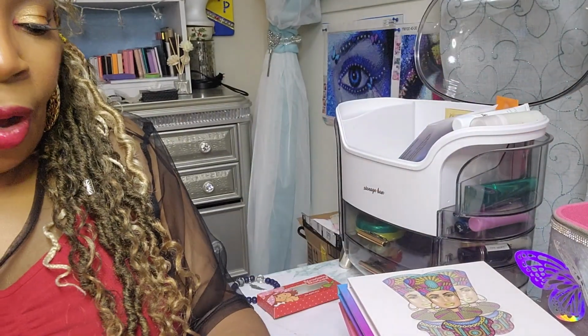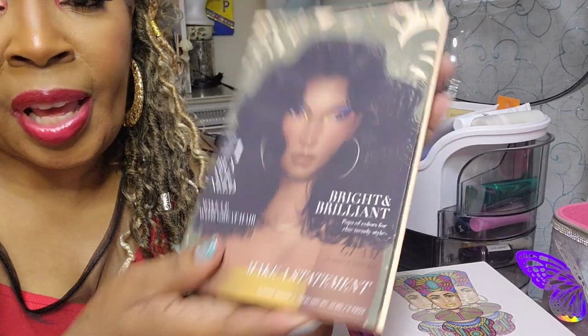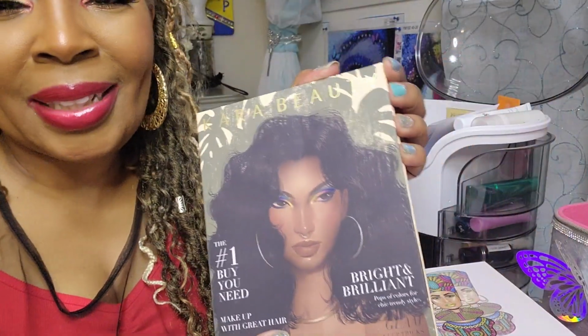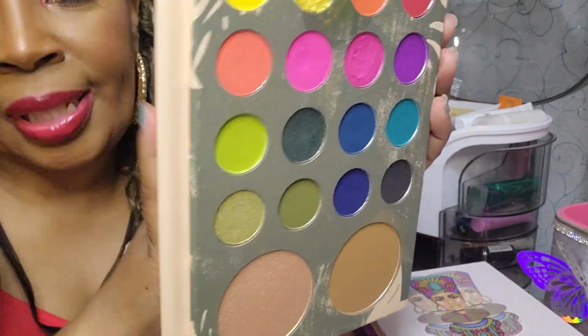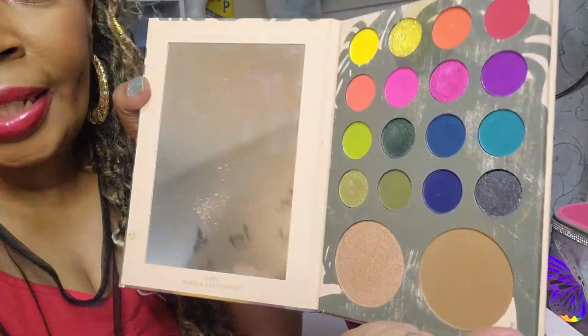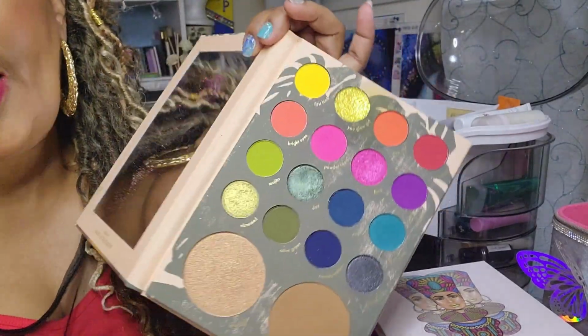Next, I have the Cara Beauty Mega Statement, issue number 3. This is the magazine. They have 3 of them. I now have 3 of them in my collection. And this palette is beautiful. There's a mirror on this side, right? So you can either hold it like this, or you can hold it up and down like that, however you want to do it.